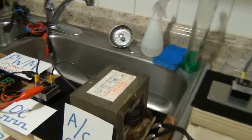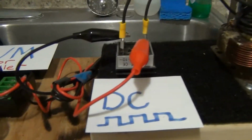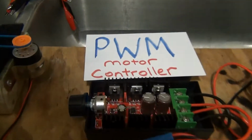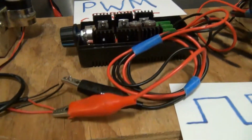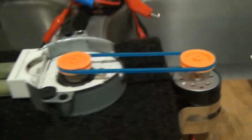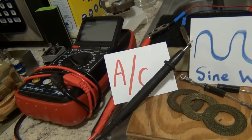Now you want to be careful with this stuff. I have it grounded and it's all in the open here. So I'm going to take the AC current and use the bridge rectifier to turn it to DC. And then I'm going to use the pulse width modulator to control it to send power over to the DC motor. Then I'm going to spin the AC motor. Then I'm going to have that go over to the voltage meter. I'm going to see how much power I can make in AC.